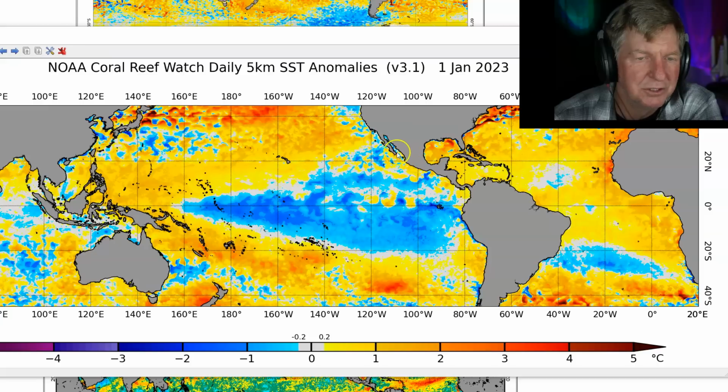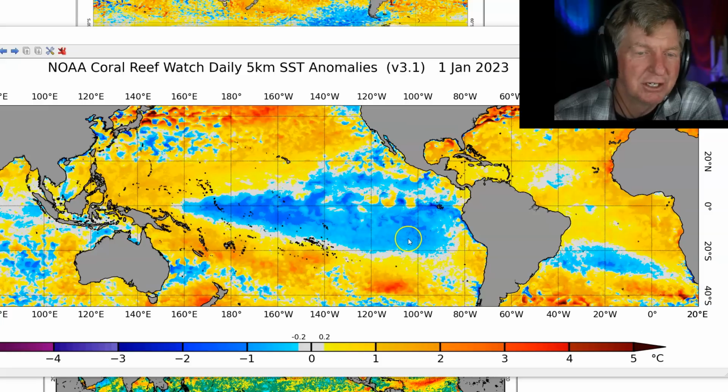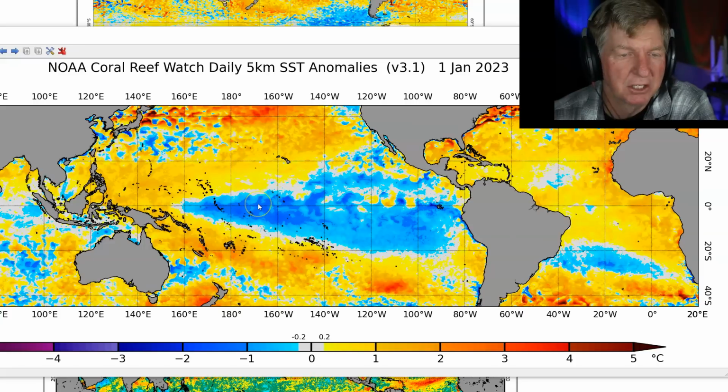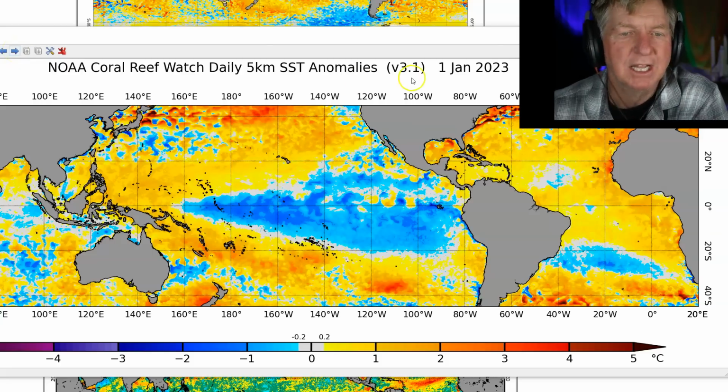When you see this triangle thing going from here down to here, with colder temperatures, that's La Nina. If it's warmer temperatures in this area, then it's El Nino. Now also notice warmer temperatures over the entirety of the planet's oceans. I'm not going to get into the political discussion there, but you'll see in a couple of minutes why there are some concerns around that. Anyway, let's put this into motion.